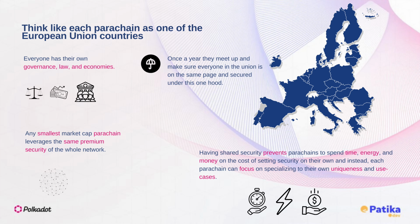You can think of each parachain as a country in the European Union. Everyone has their own governance, law, and economies, but they meet up once a year to make sure they're all on the same page. Any threat that comes to an individual parachain has to face the entire union, which means even the smallest parachains leverage the same premium security of the entire network. This shared security also allows parachains to spend the time, money, and effort usually spent setting up their own security toward building, specializing their use cases, business development, and honing relationships with other parachains.